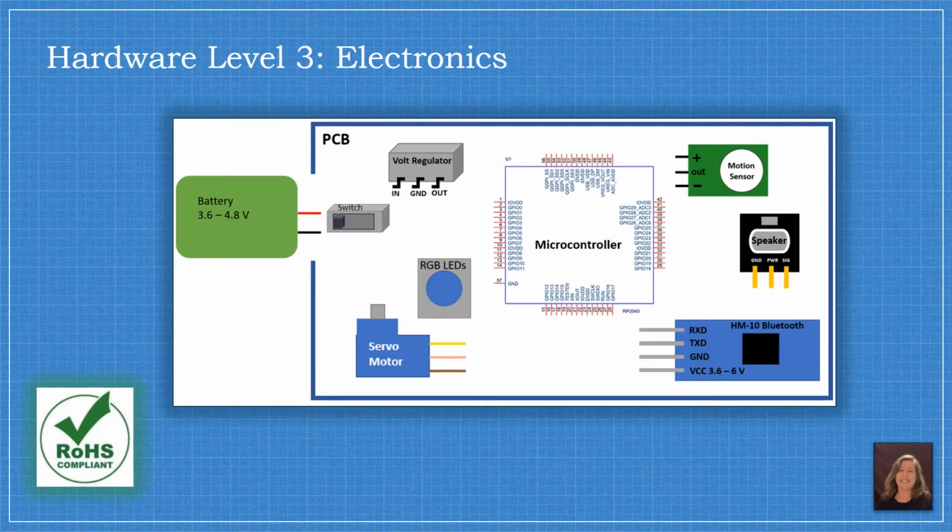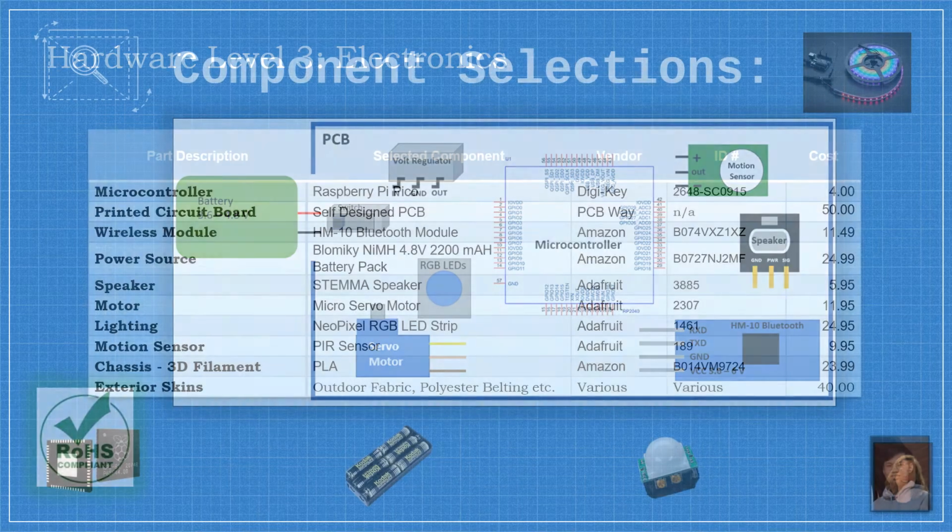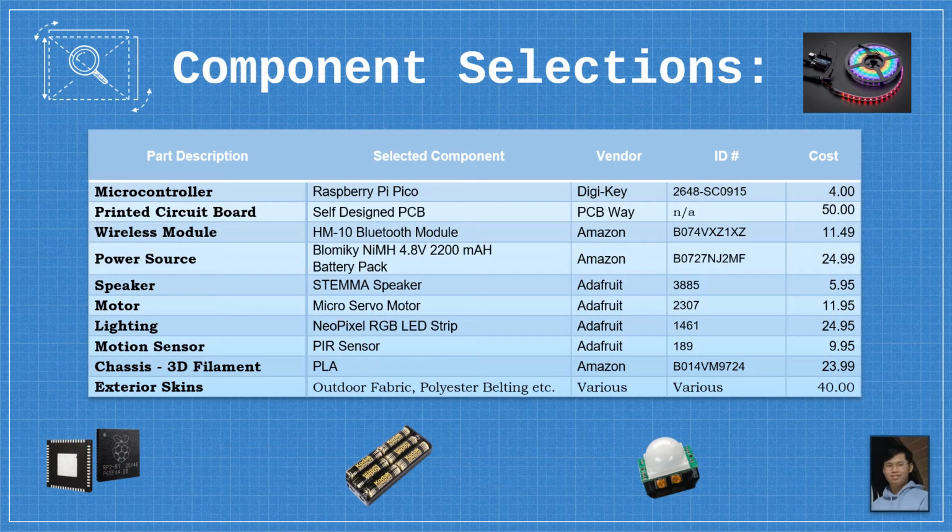Electronics for the interactive cat toy include our microcontroller and electronic feature components. All feature components for the interactive cat toy are RoHS compliant, ensuring environmentally safe products. The main hardware components that we selected to build the interactive cat toy are listed in this table.